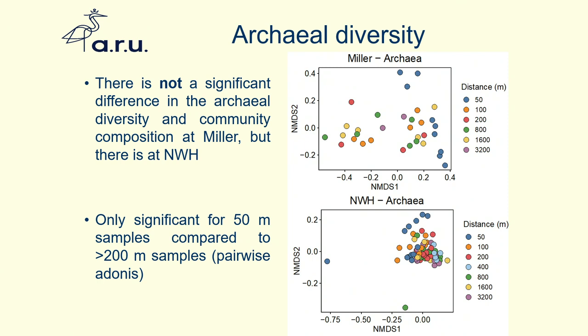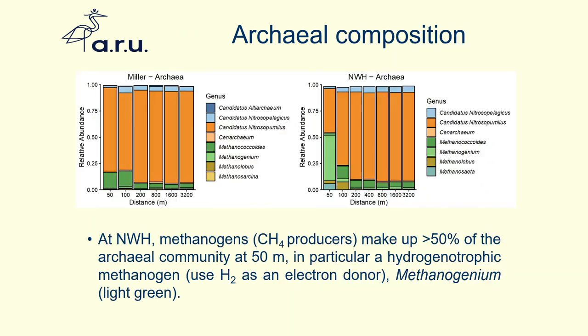Kind of similar story for the archaea. There wasn't really a significant difference at Miller, but there was at Northwest Hutton. And specifically, the only significant difference was between the 50-metre samples compared to ones greater than 200 metres. Again, looking at the archaeal composition, at Northwest Hutton, we see methanogens, so methane-producing archaea, which are making up over half of the community present in the 50-metre sediments. And it's specifically a hydrogenotrophic methanogen, so it uses hydrogen as an electron donor, and you can see it massively dominating the community. It's the one in light green.